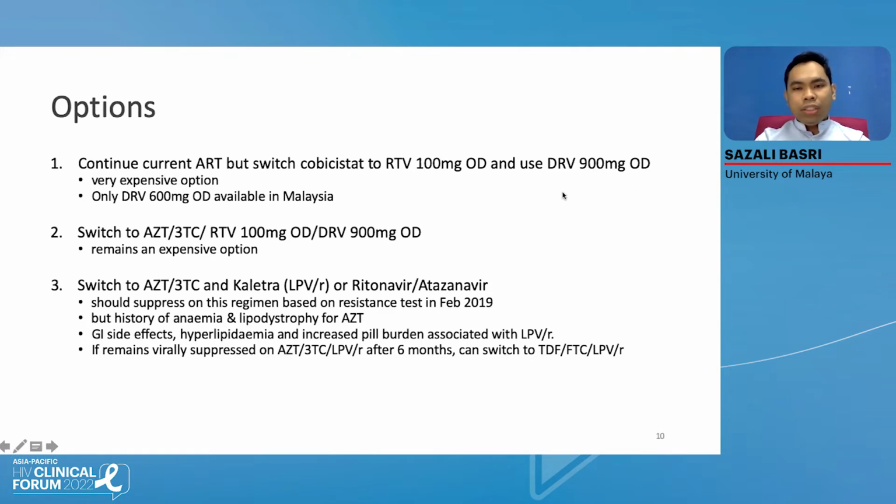But in Malaysia, it is a very expensive option for someone who just finished his study and is not working yet. And it will increase the pill burden, as we don't have darunavir 800 milligrams in Malaysia. We only have the 600 milligrams pill. We may switch to a combination of Combivir plus ritonavir and darunavir, but it still remains an expensive option.